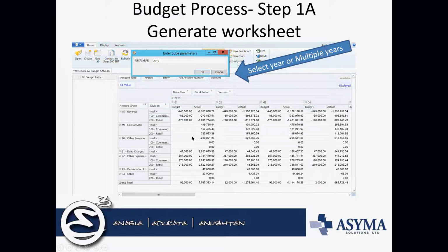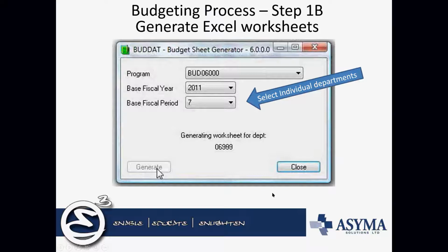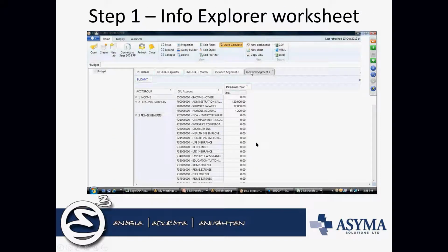Now, if we do it from an Excel spreadsheet, this is another budget generator. What it does is generate the same kind of information, and we can define what fiscal periods, what year. We can do it by individual departments if we want to. We could do it with the other one, as I said. But what this does is generate the information very, very quickly into the budgeting system so that we can start the budgeting process. So if we take a look at it from the first one, this is the kind of information. You're snapshotting it down into here.